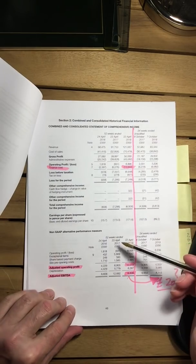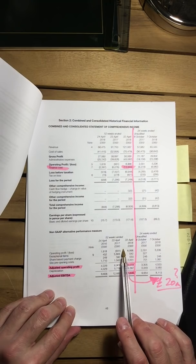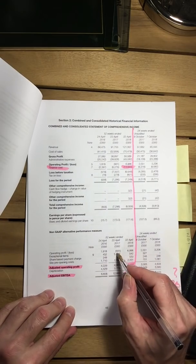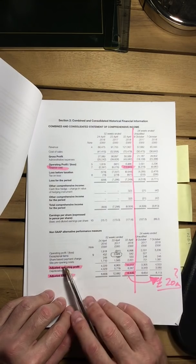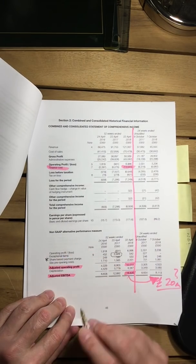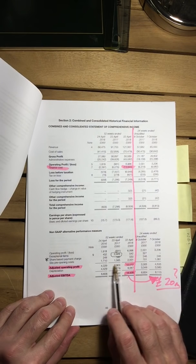What they do down the bottom here is they provide the adjusted figures. So they're taking the operating profit or loss from up here. Then they are adding back exceptional items. That was when they refinanced from one private equity company to another. So yeah, that is genuinely exceptional. Share-based payment charges, I don't think those are exceptional. It's just part of remuneration. So personally, I would probably add those back in.